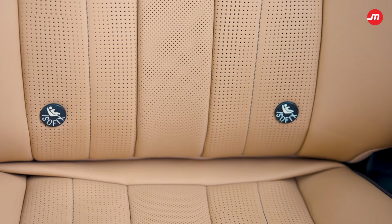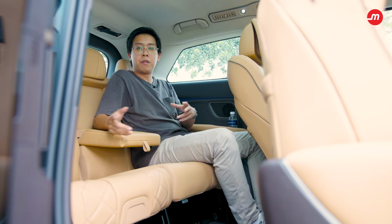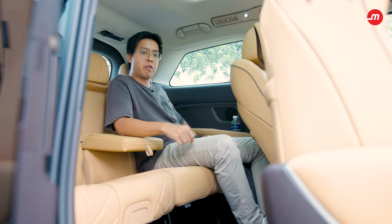You can put child seats on either side, and of course you have a center armrest if you have nobody in the middle, and then you can just lounge around and chat with your friends in front.